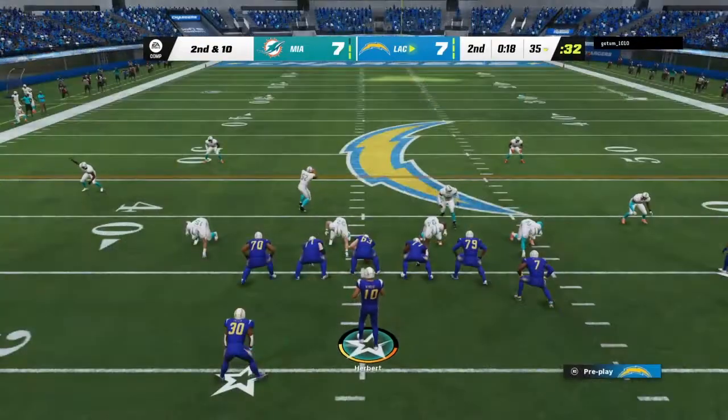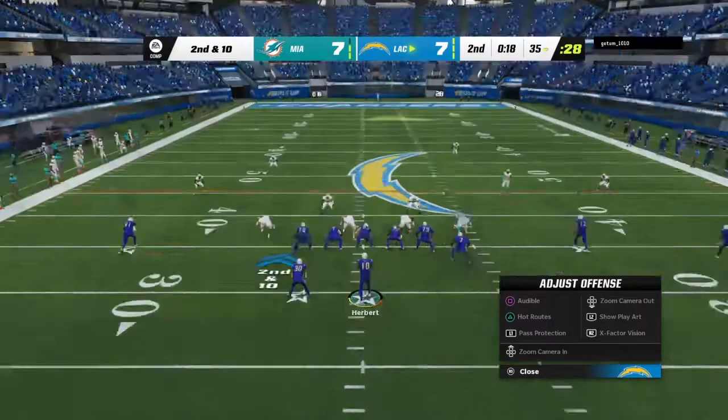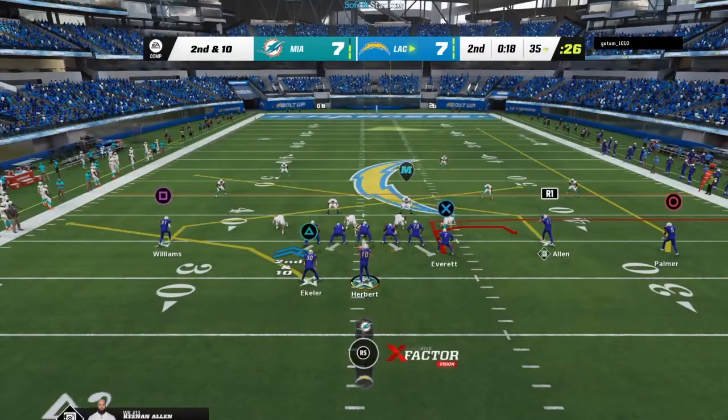Certainly appeared to take away his first read, and by the time he tried to look elsewhere and find an open target, the coverage was too good. That one falls incomplete.